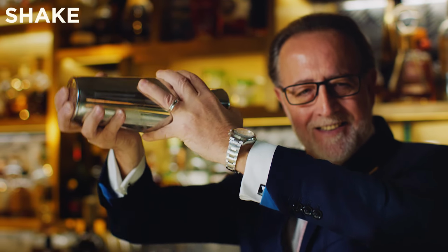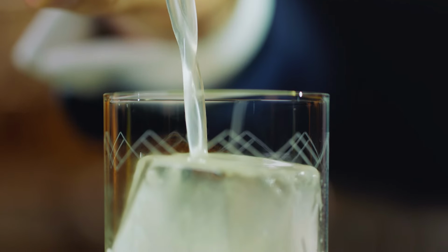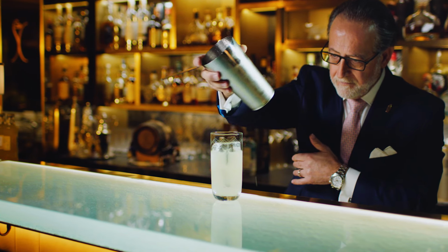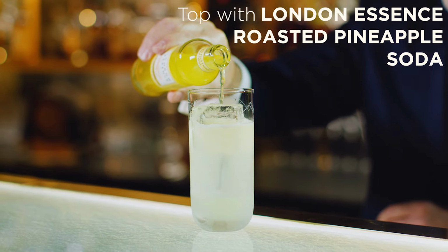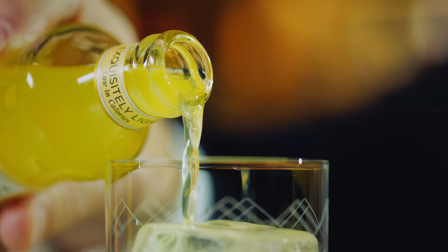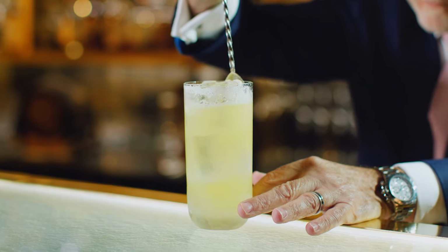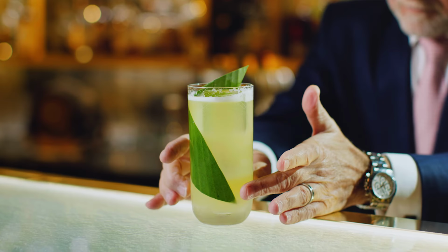You shake all the ingredients. You pour in a highball with 2 big beautiful pieces of ice that help us to control the dilution. Last but not least, London Essence roasted pineapple soda. That is the final touch to complete our cocktail and help all the ingredients come alive. As a garnish, we use a well-cut banana leaf.